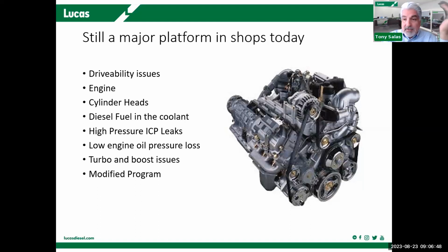So we got obviously the engine issues, we got cylinder heads, the head gasket, pressurization of the cooling system. We still see the diesel fuel in the coolant, the high pressure ICP. We still see that. I had one earlier, a few months ago, that was kind of kicking my butt in a way because I had an ICP pressure, but it actually dropped the pressure when I reconnected the IPR and the injectors, so that was an interesting one.